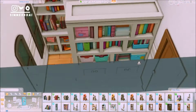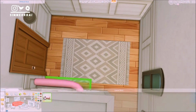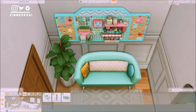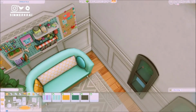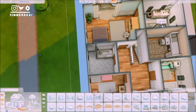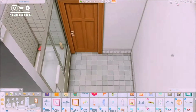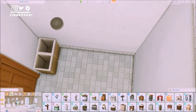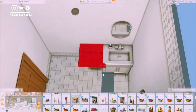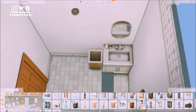But anyways, the house also has a small study room over here, which is a mini library, I would say, and also kind of a knitting room, because I added that wall decoration from the Nifty Knitting Stuff Pack, which is crafting, and also added a box of wool barns. Is that what you call it? A wool barn? I'm not so sure. But they are from Nifty Knitting, and this is going to be the common bathroom for the upstairs level.